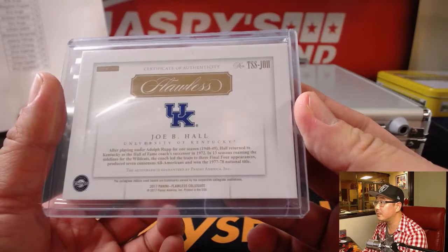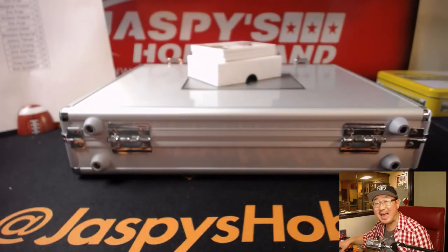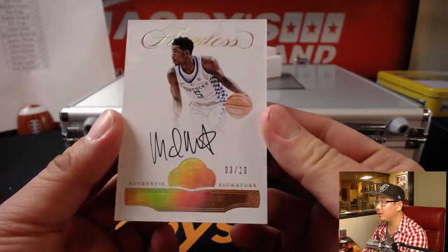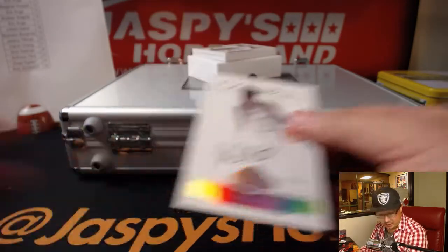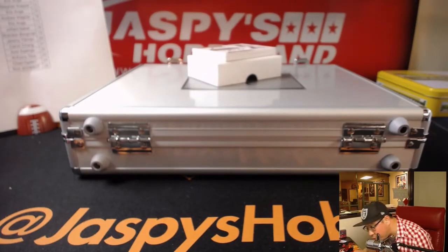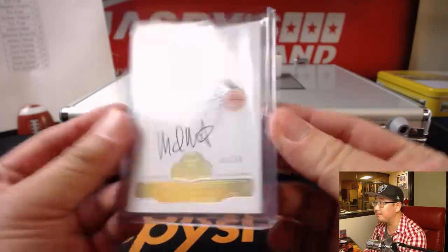Nice. Out of 10. It's 3 out of 10. Malik Monk. Nice. That's Ryan Drohan, ESPN kid, on the board in this break. We've got, looks like, 2 more to go. And then the 3 encased cards.